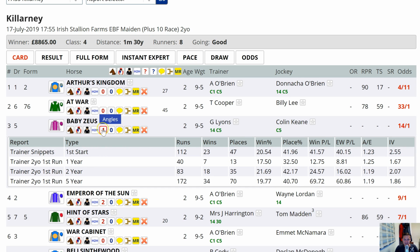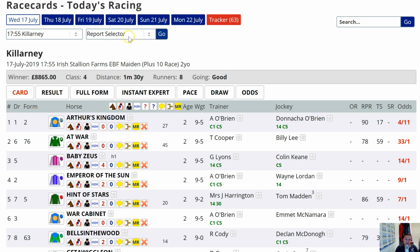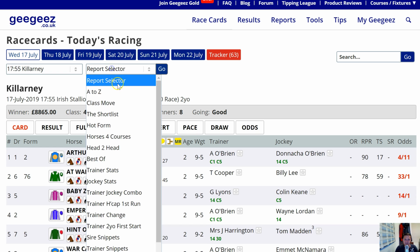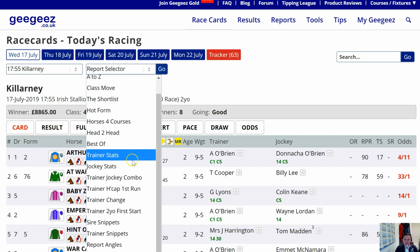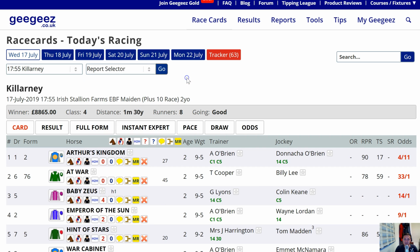So that's that. Now let's step back a bit and talk about what exactly report angles are. Report angles are simply a digest. These days here on Geegeez, we have a raft of reports in our reporting suite, and to go through each one every day can be time consuming, and really the notion of doing that 13 or 15 times means you may not even look at them at all.